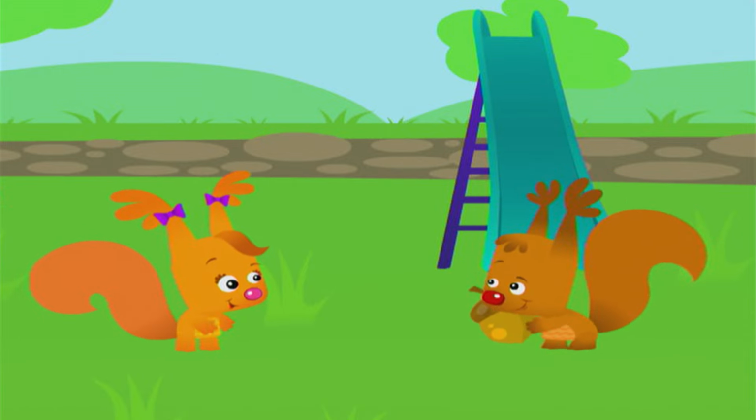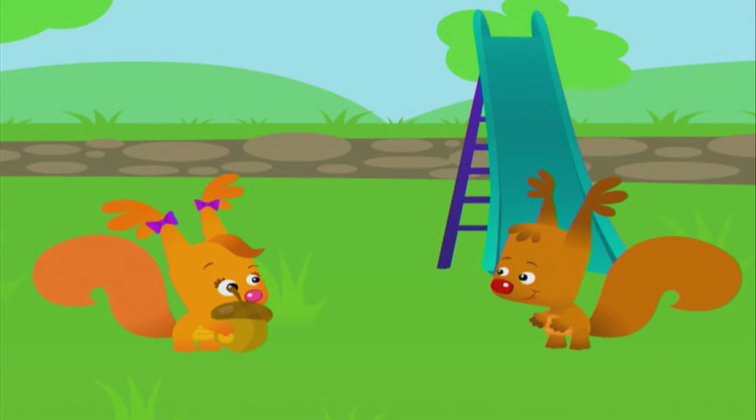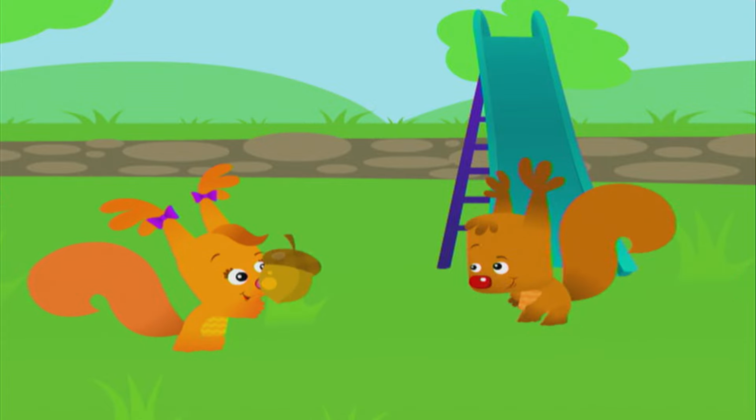We found the acorn, we found it over here. We found the acorn after looking everywhere.